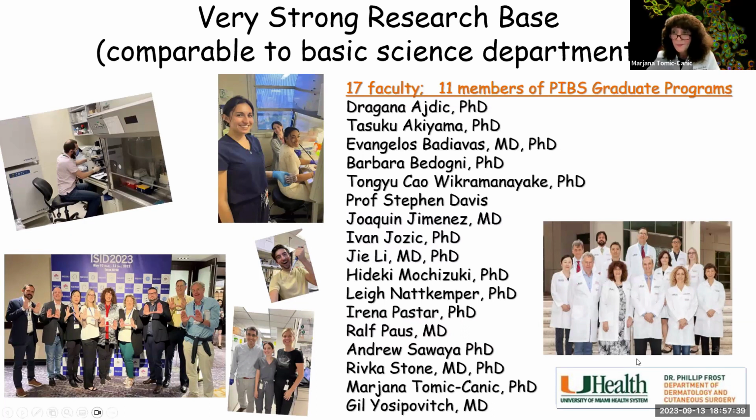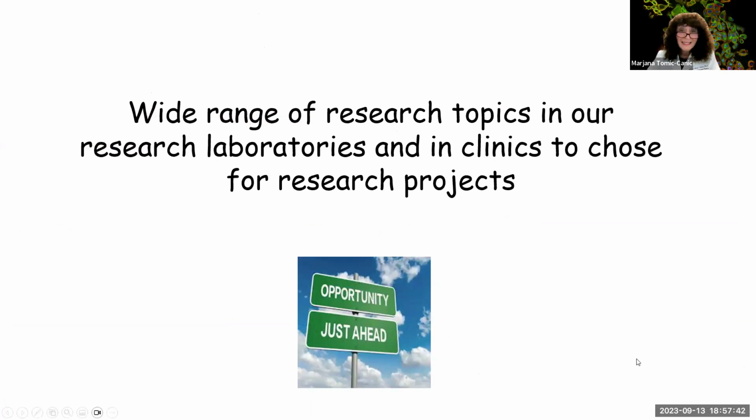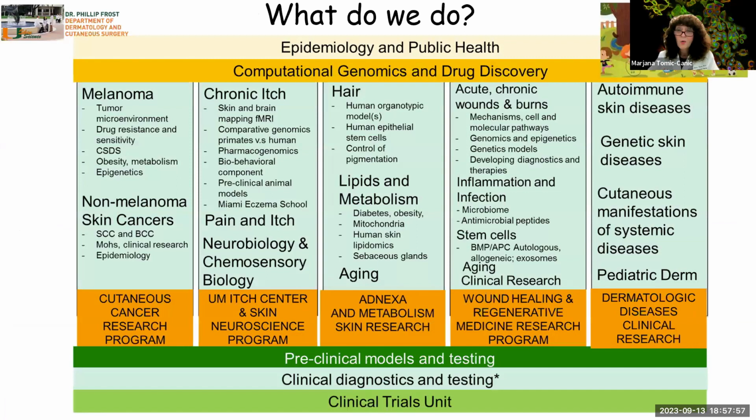Obviously, that translates into a great opportunity, where we offer a wide range of research topics in our labs and clinics that you can choose for your potential projects. And so our playground is clustered around some themes.